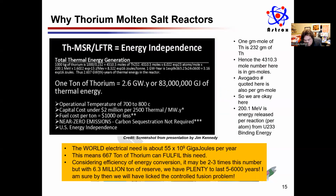Now, I wanted to also do some actual calculations here as to how much thorium would be required to run a reasonable sized nuclear plant, or any size nuclear plant. 1 ton of thorium, which is 1,000 kilograms, is 1,000 divided by 0.232, which is the atomic weight, because it's 0.232 instead of 232. That's equal to 4,300 or so gram moles. Multiply that by Avogadro's number, which gives you the total atoms. Multiply that by the per atom release, which is 200 MeV. Multiply that by the conversion factor, joules to MeV, and you get 6.3 times 10 to the 16 joules per ton.